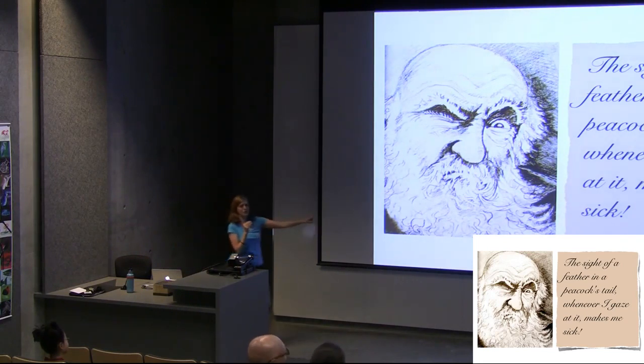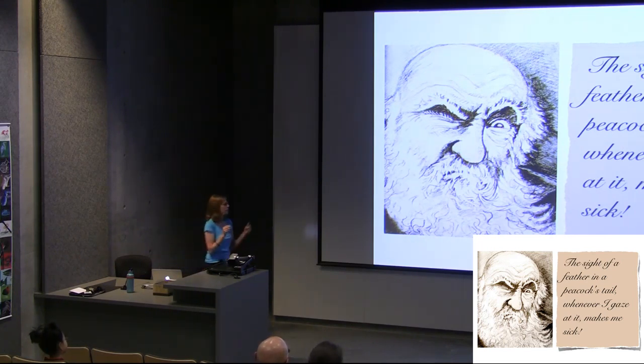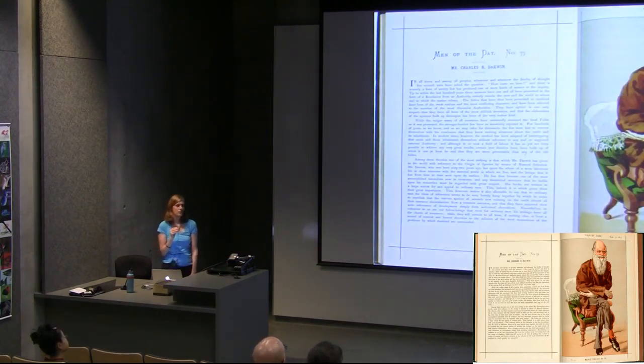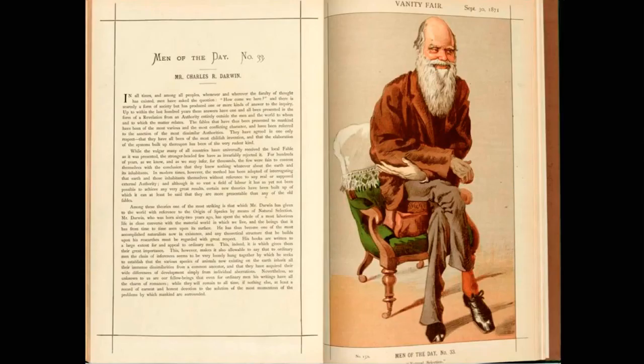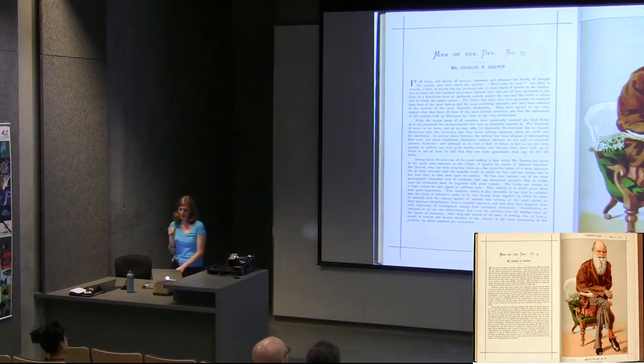So he wrote this in a letter to one of his botanist friends in the USA. And he was complaining about how peacock feathers didn't seem to fit with his theory of evolution by natural selection, and that was really a problem for him. But actually, after thinking about this for many years, he came up with a theory that solved this problem. And this was really his second most important contribution. And he wrote a book about it, and it came out about 12 years after his book on natural selection. And he was actually named Man of the Day in Vanity Fair magazine the year that that book came out. So back then, scientists were in Vanity Fair.